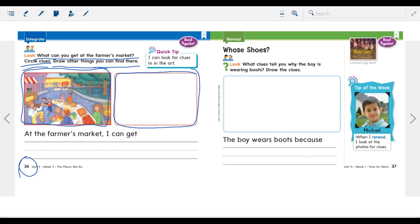Down here at the farmer's market, I can get, now we were talking about farmers markets and how they have fresh food. Everything is fresh. All right, make sure you put your name and date at the top of the page.